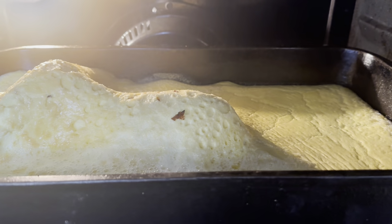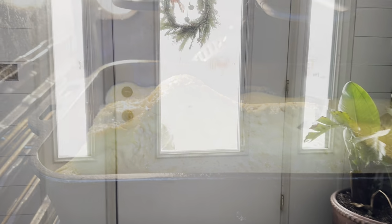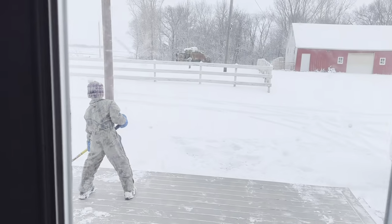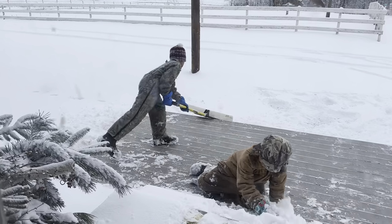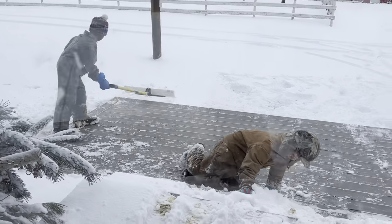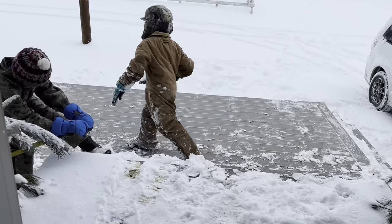I take a peek at the German pancakes and find them to be all but done, and it is time to go call the boys in for breakfast. They have been working hard at clearing the front deck, and they have also been working at the back patio.